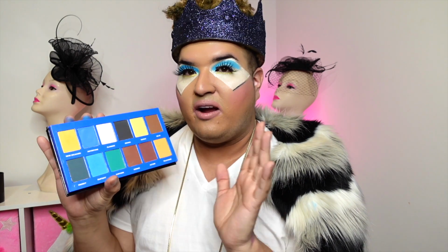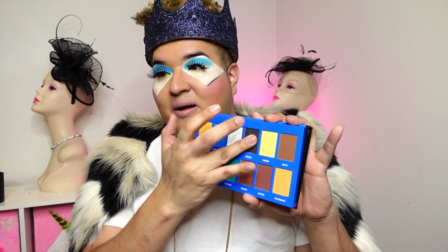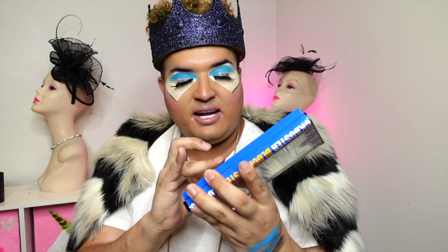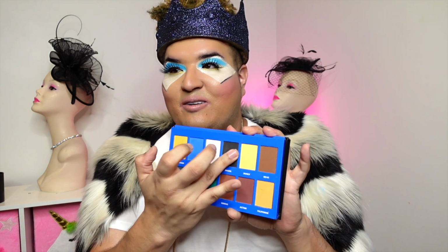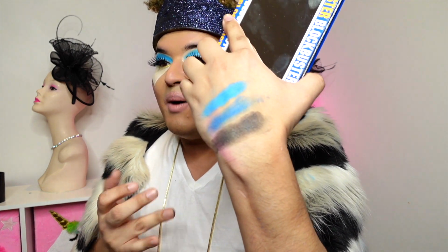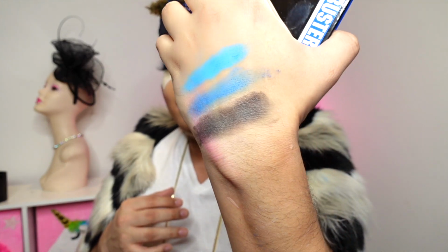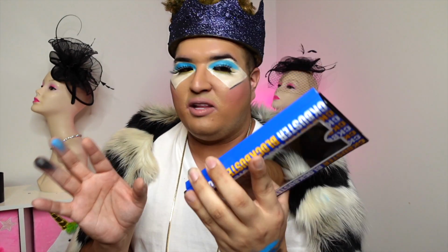I just wanna be fair, and I wanna swatch some other colors here. So we're gonna swatch Drama, and we're gonna see what Drama looks like. Which should be black, see right here? But we're gonna see how it comes out. In my opinion, I want my eyeshadow black to be a black. This is not, it's a grayish black. I don't really like that one though.